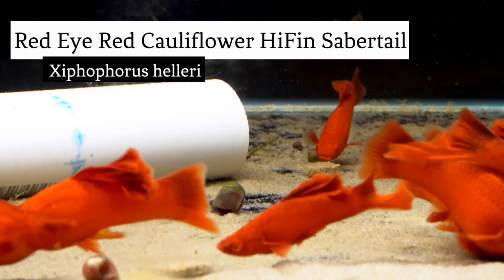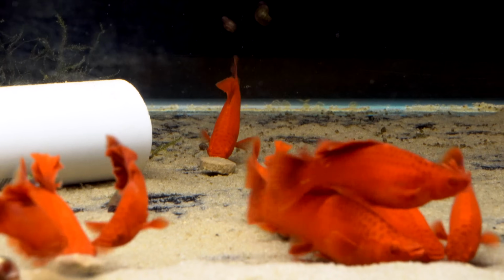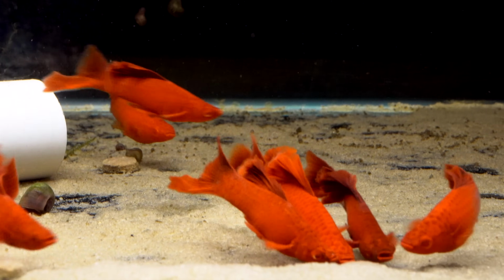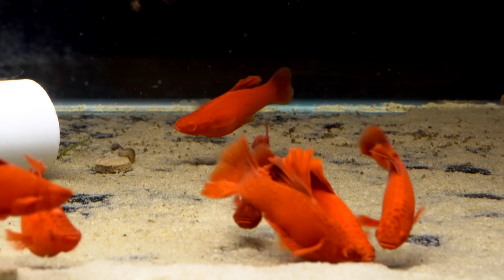So I want to talk to you about these. There's several varieties, and then I'll talk to you about the care. So one of my favorites is the red-eyed red-HiFin cauliflower Sabertail. So the tails on these are a little different. They don't come to a sharp point. It's a nice, thick, blunt, a blunter sword, I suppose, a saber on the tail. Beautiful fish, though. The same in every other way as a red-eyed red-HiFin cauliflower swordtail, but with a more unique sword, I suppose, or saber. So that's one that's awesome.